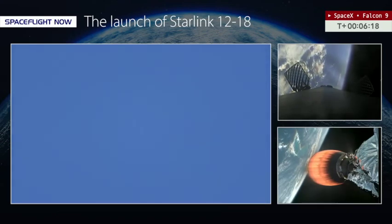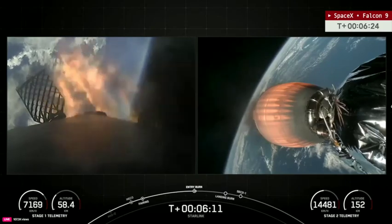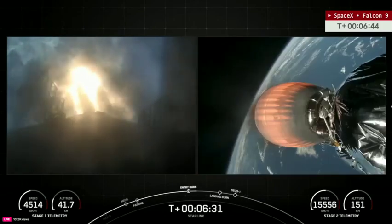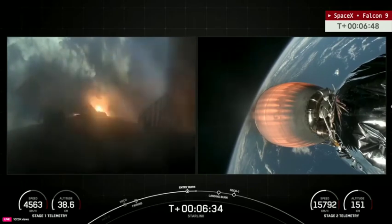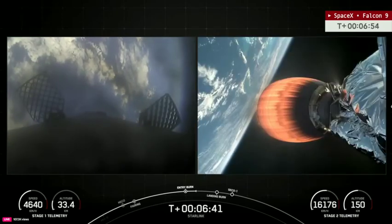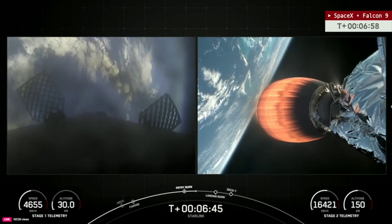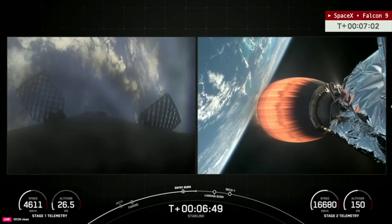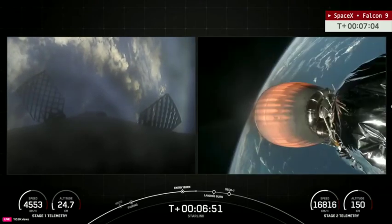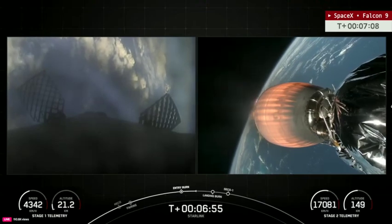Stage 1 entry burn startup. Stage 1 FTS has safed. Stage 1 entry burn shutdown. With the conclusion of the entry burn, we're now looking for the start of the landing burn. Stage 2 FTS has safed. That landing burn set to begin at roughly T plus 7 minutes and 47 seconds.